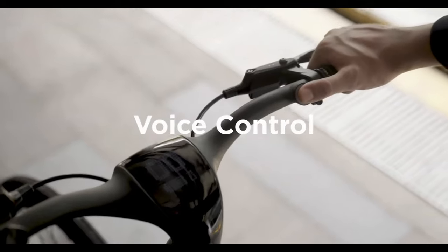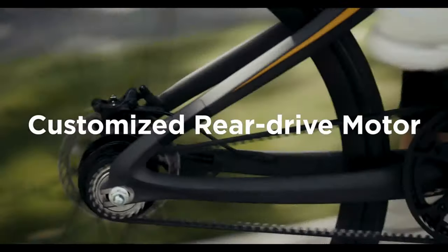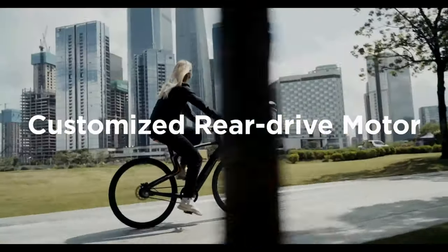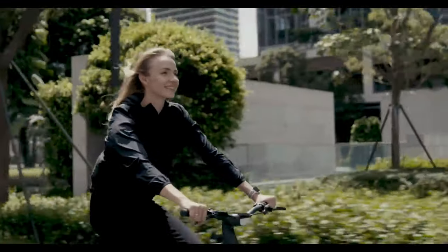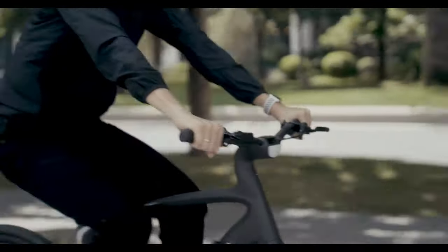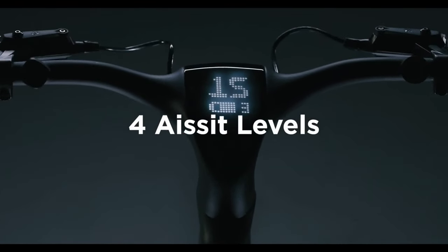With our intelligent AI voice recognized technology, you can communicate and control the e-bike by voice. The new customized motor system is more sensitive, more accurate, more durable, and has less battery consumption. This means that a smaller battery lets you travel longer, and it's lighter in weight. Comfort, eco, and sport modes.